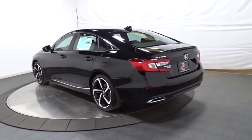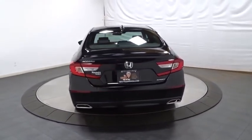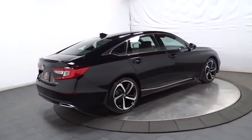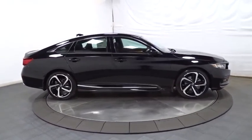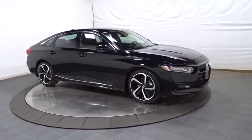Backup camera, keyless entry, leather-wrapped steering wheel, Bluetooth, front-wheel drive, fog lights, trip computer, day and night rear view mirror, outside temperature gauge, tachometer, brake assist, cloth seat trim, engine immobilizer, body color door handles, power rear window sunshade, low tire pressure warning. Is love at first sight really possible?